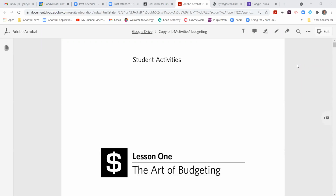So we've already moved into that second half of the term where we're getting into more of the personal financial management kind of topics. I don't know how much of this we'll be able to get through today, but we'll take a swing at it. It's all material that is online in your classwork section.